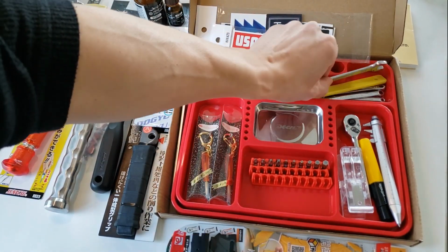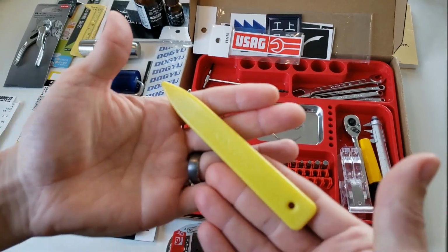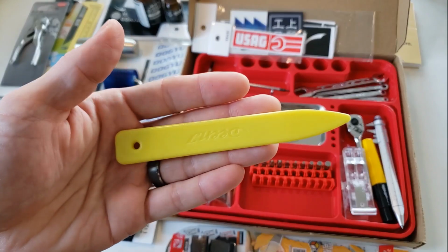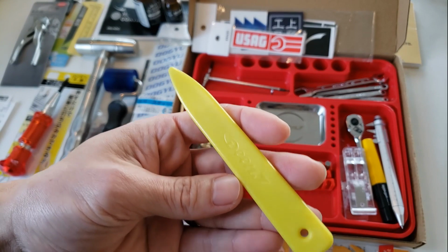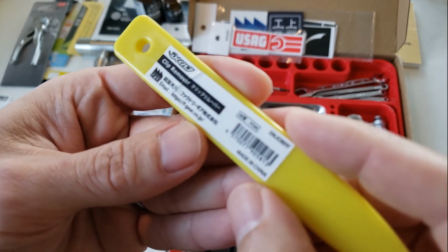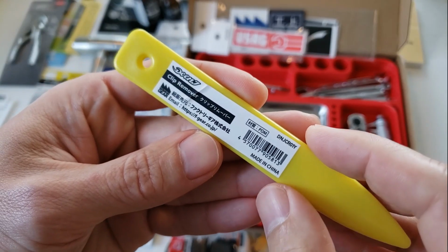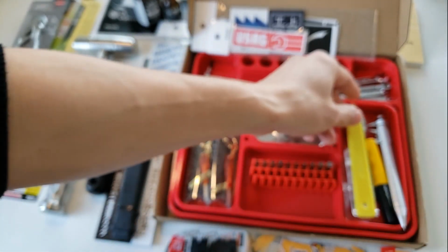Let's move on. This yellow item here is like a wedge tool, or not really a wedge, more of a panel popper type tool from Dean J. This one happens to be glow in the dark. Is this one made in Japan? Nope, made in China, not surprisingly. Yeah, that's that.